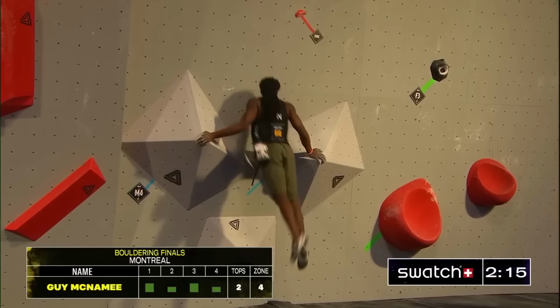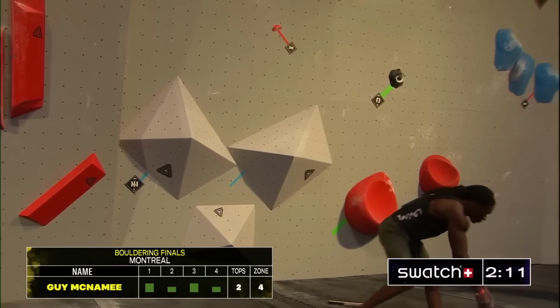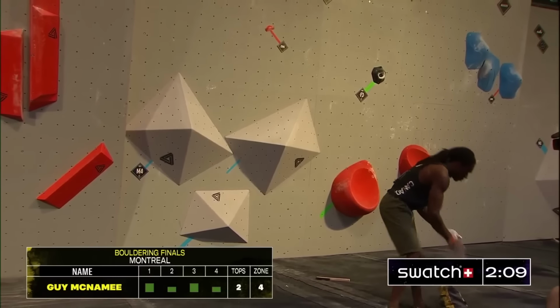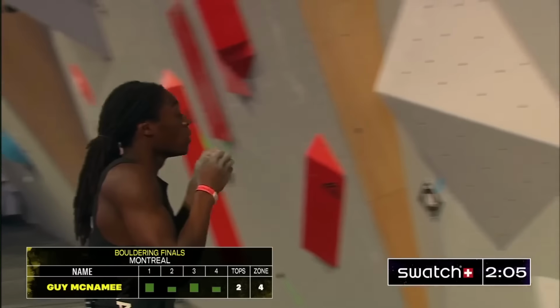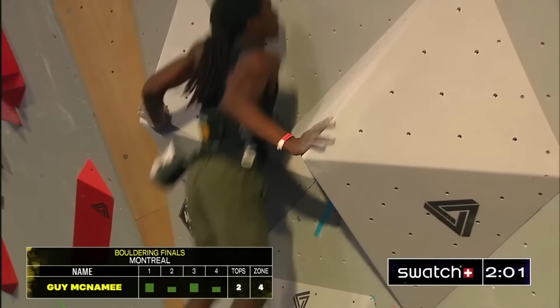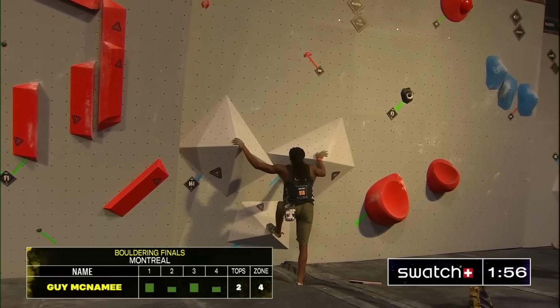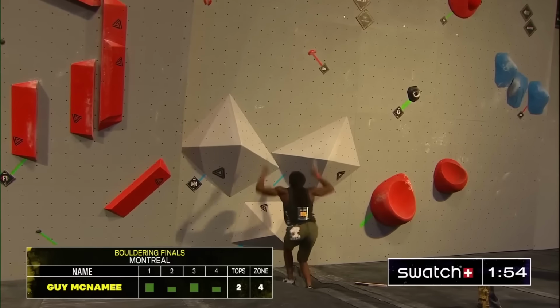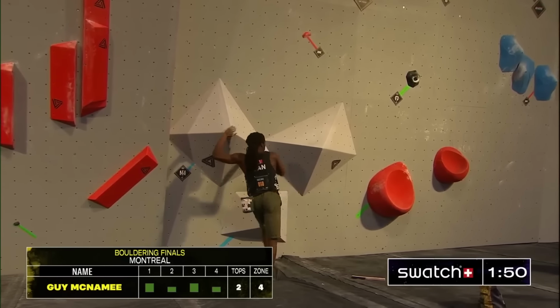He got it straight away. And he still has to make contact. He has to put both feet on. So if you jump from the ground to get established on the hands, he still has to put his feet on the bottom hold before he's allowed to leave and continue up the boulder problem. You see he does this, and then having similar issues to Timmy now after having done it once.